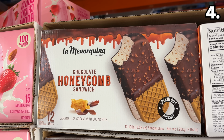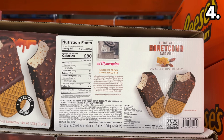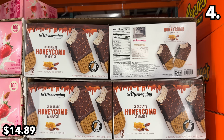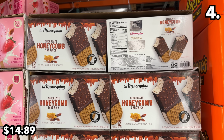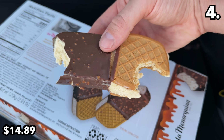As another frosty fan favorite, I am pleased to announce this 12-pack of honeycomb ice cream sandwiches is now back at $14.89. These encompass double-sided deliciousness, where one side is a cookie sandwich and the other is chocolate-covered ice cream.